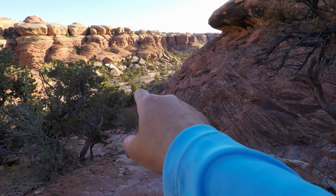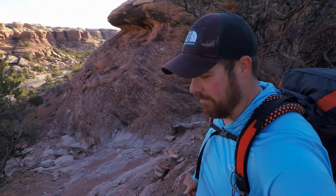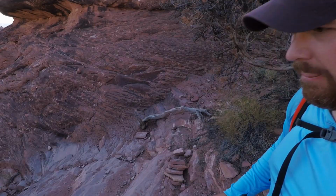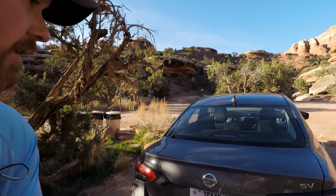Sweet. Made it back to the trailhead. I see my car still there. It's always a good feeling. Yeah, let's finish this hike up. Back to the trailhead. So I just timed it. It took me an hour and 50 minutes to get back from Chesler Park with no stops. I'm gonna pack things up, head on back to Texas.